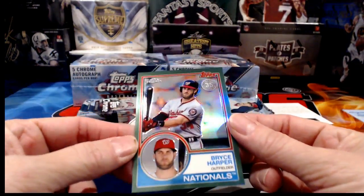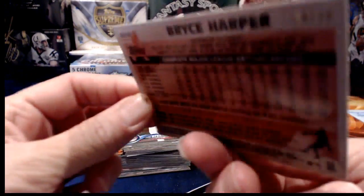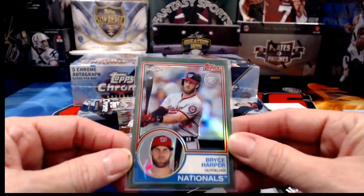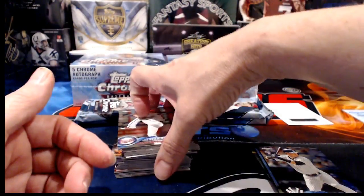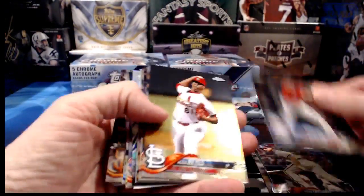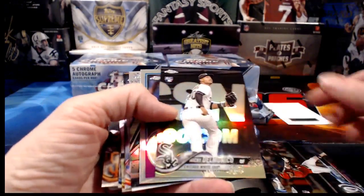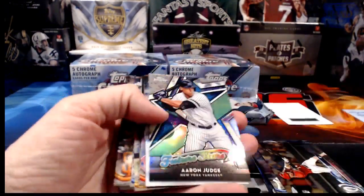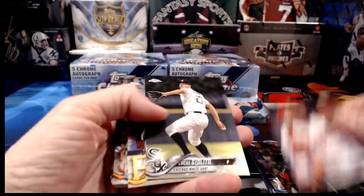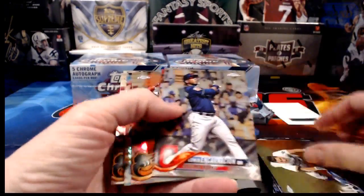Bryce Harper and the Nats, that is numbered to 99. A little 30th anniversary green parallel for Mr. Bryce Harper. Can't wait to see what he gets in free agency. I'm sure the Nationals are going to pull out all the stops to keep him, and I imagine they probably will keep him. But I definitely want to see that contract number because it's just going to be crazy.